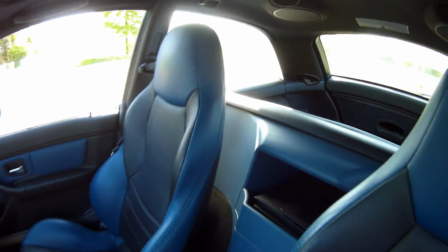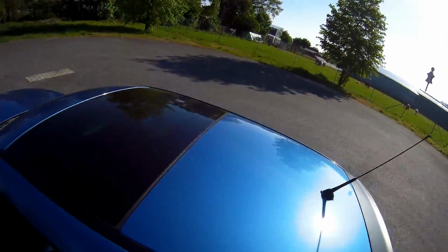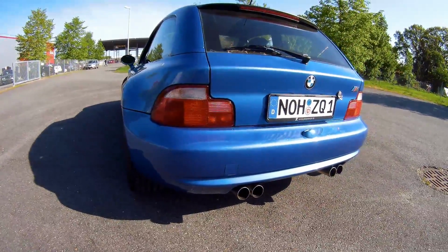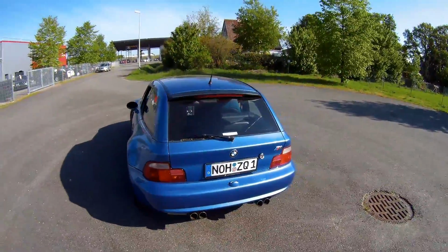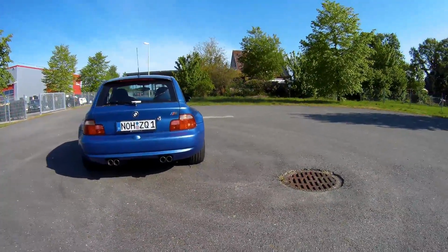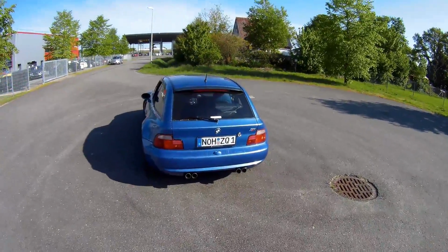Still a pretty big trunk space. Also a sunroof, you can tilt it up a little bit, not completely open, I think. Also the wider wheel arches, that makes this car really stand out. If you see how wide the back is, it's 48mm wider than the normal Z3.